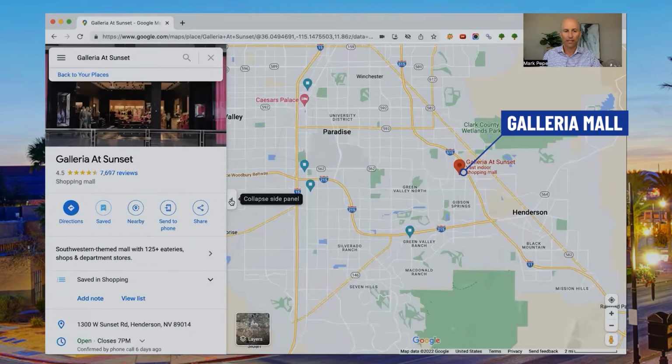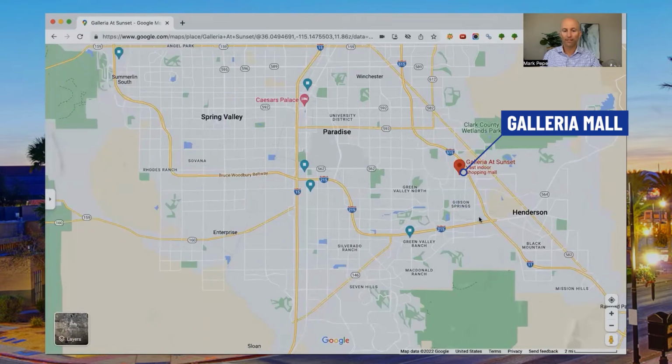The Galleria Mall is more of your traditional mall. It's two stories, it's indoors. The anchor stores are Dillard's, Macy's, and Dick's Sporting Goods, right here off of the 515 and Sunset. So if, again, you want more of a traditional feel, that is right here.